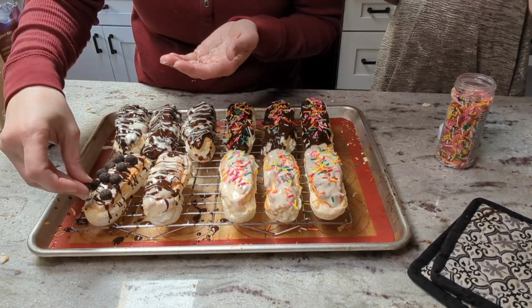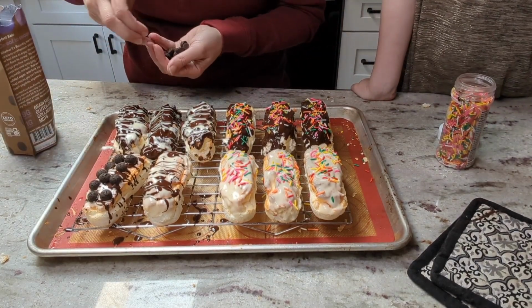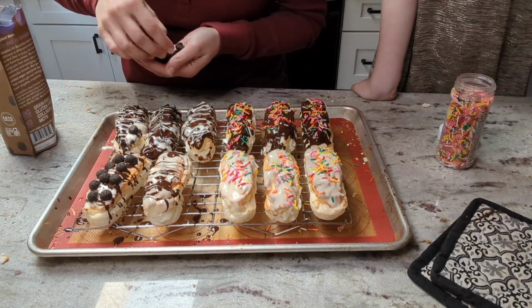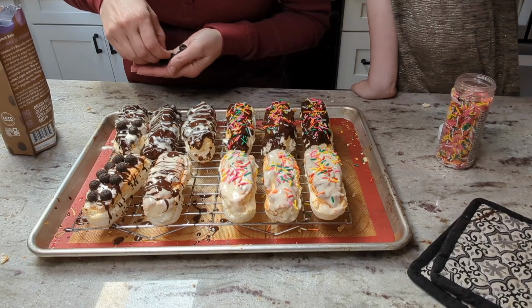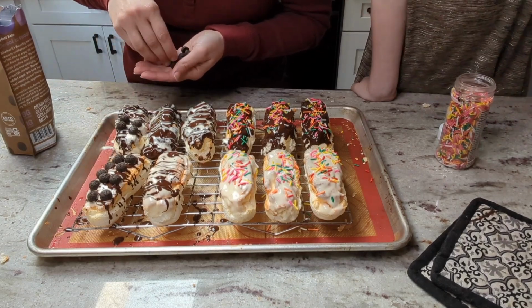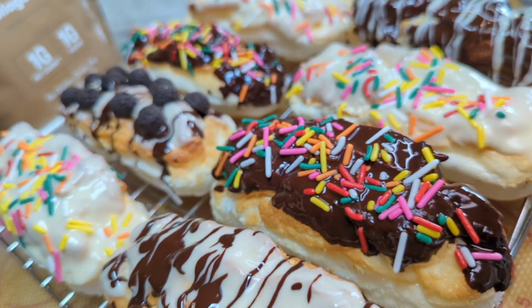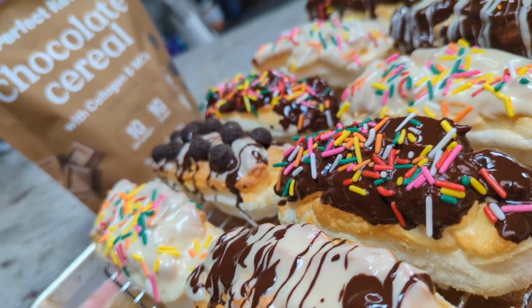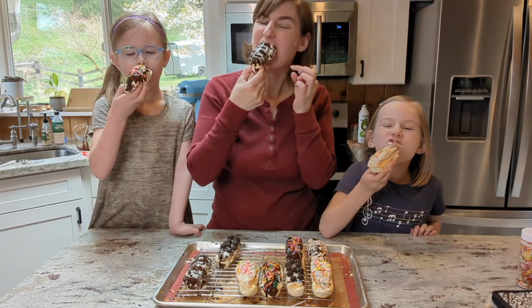Delicious, right? So what I did was I took some of the Perfect Keto cereal, the chocolate, which is my favorite, tastes like Oreo O's, or at least similar, and put those on the donuts, and they were super cute, and it added this incredible crunch. You can use whatever base recipe you want for the donuts, but then you could make it like a mock voodoo donut with the cereal on top.